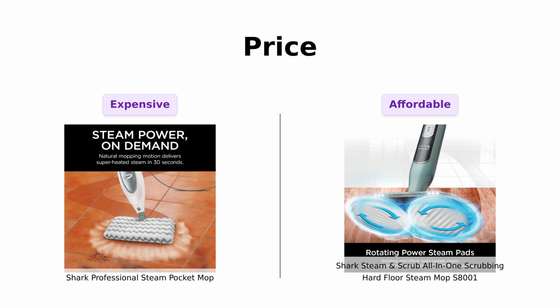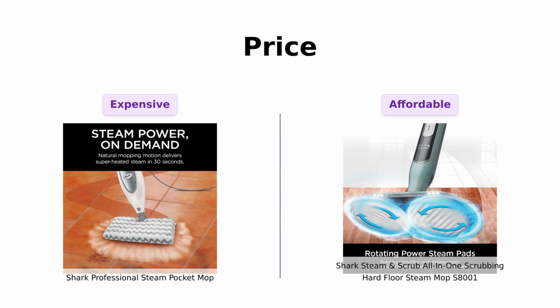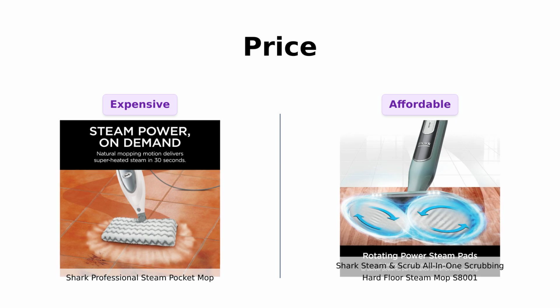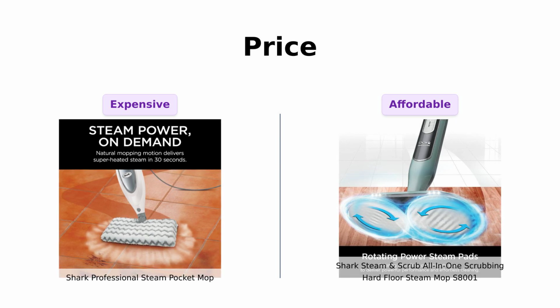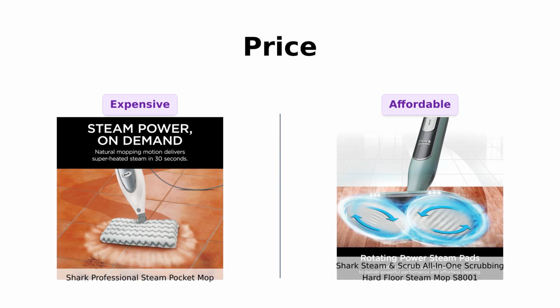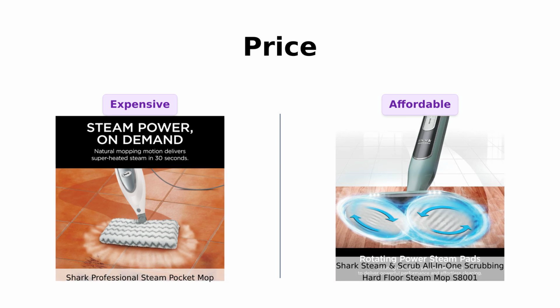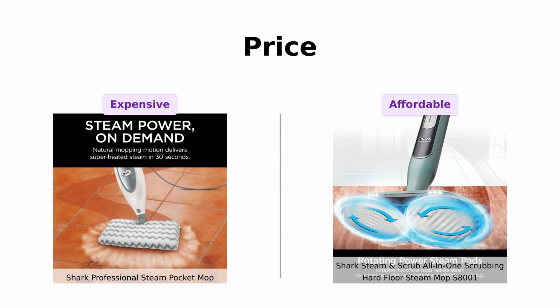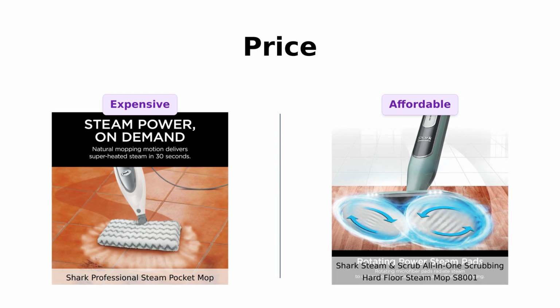First up, let's talk about the price. The Professional Steam Pocket Mop is priced at $149, which some reviewers find a bit steep, but many believe it's worth the investment due to its long-lasting performance. Meanwhile, the Steam and Scrub is a bit of a bargain at $139, making it a more attractive option for budget-conscious buyers. Reviewers appreciate the value it offers for its multifunctionality. So if you're looking to save a few bucks, the scrubber might be the way to go.